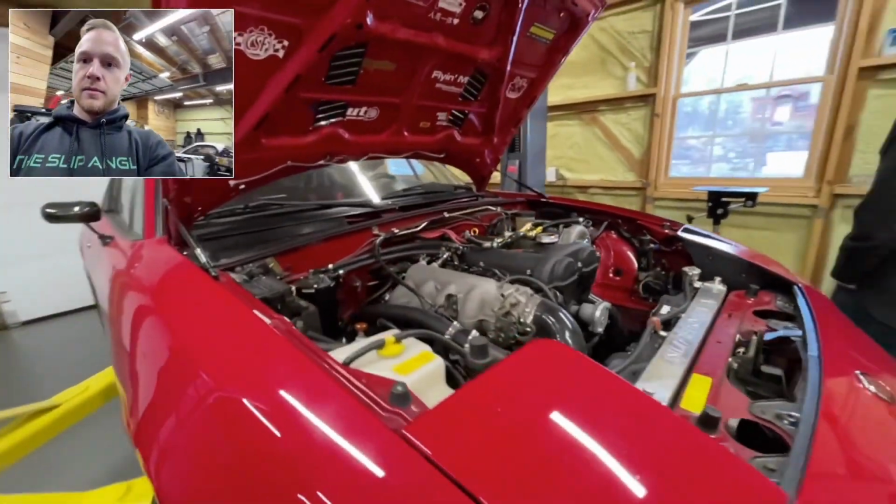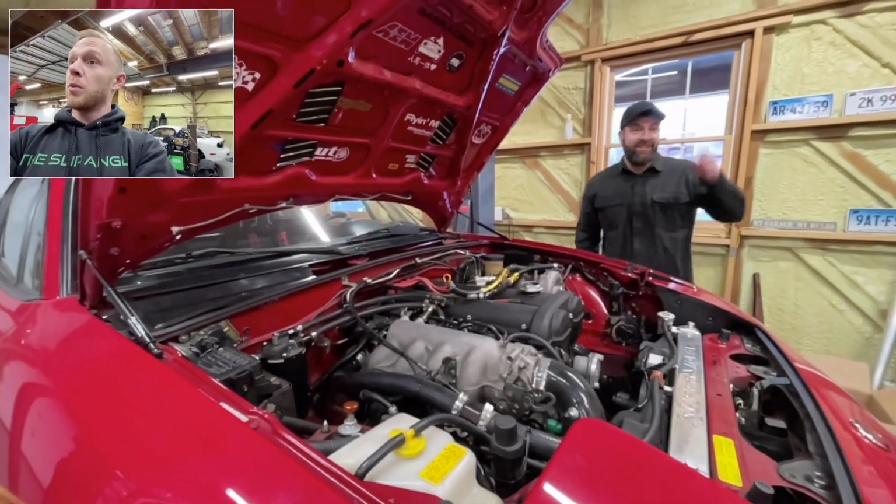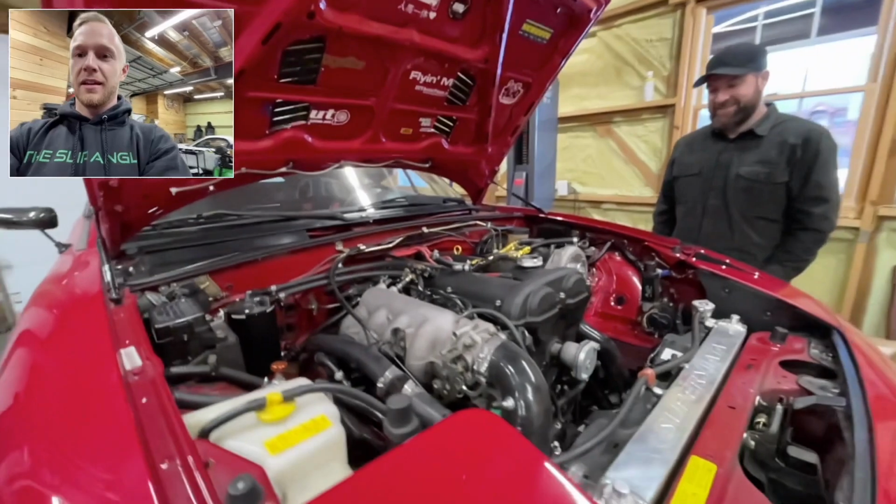Rear mount turbo on a 350Z. Yep. He did. That guy said we could actually drive his car. The turbo 350Z guy? Yeah. Oh, sick. Well, that'll be fun.